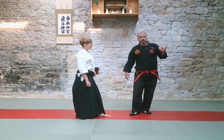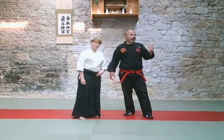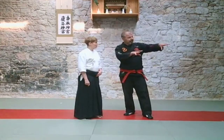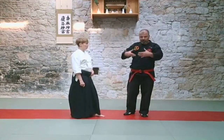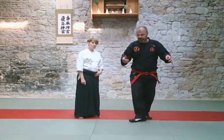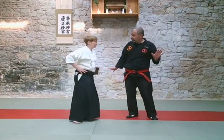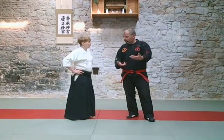And I'm always a big fan of applying Aikido or techniques completely free. Of course, this is always like a setup to learn. So when you have a beginner, you say, okay, you attack like this, and you move this and this and this, so that you get a feeling for the technique, for the principles, for the movement and stuff.